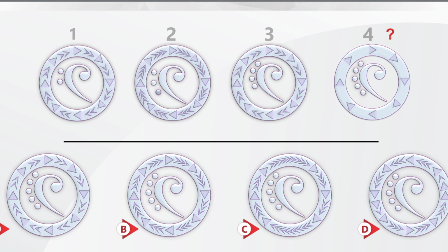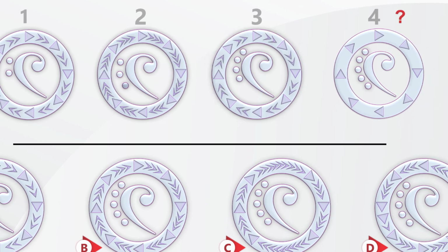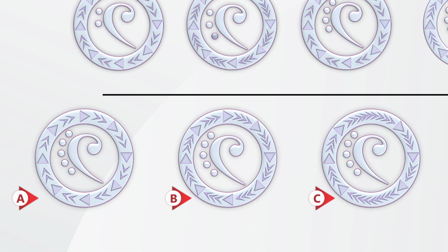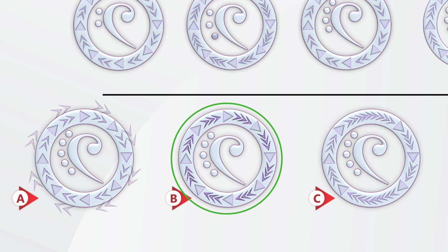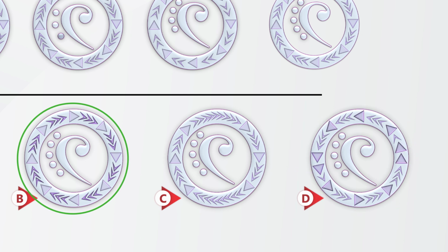If you look closely, the number of checks alternates from 2 in item 1 to 3 in item 2, then back to 2 in item 3, and should probably be 3 in item number 4. This is why the correct answer is choice B, because it has 3 checks in between triangles. Let's look at why other choices are incorrect. Choice A only has 2 checks in between triangles. Choice C has a pattern of 9 checks in between 2 triangles at the top and at the bottom. And choice D has a pattern of 2 triangles going one after another in between the checks.